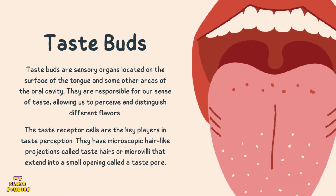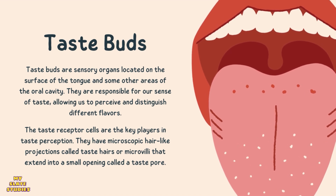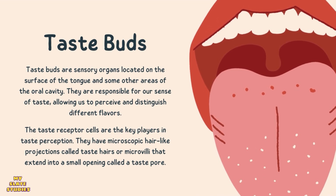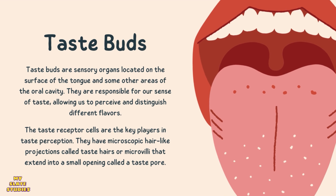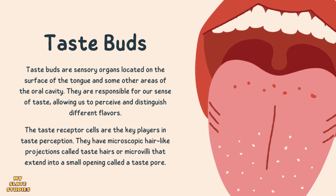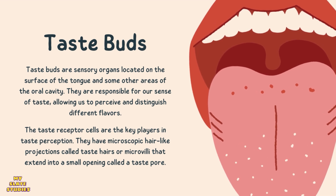Taste buds. Taste buds are sensory organs located on the surface of the tongue and some other areas of the oral cavity. They are responsible for our sense of taste, allowing us to perceive and distinguish different flavors. The taste receptor cells are the key players in taste perception. They have microscopic hair-like projections called taste hairs or microvilli that extend into a small opening, called a taste pore.